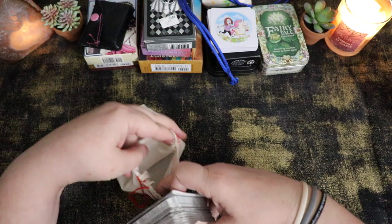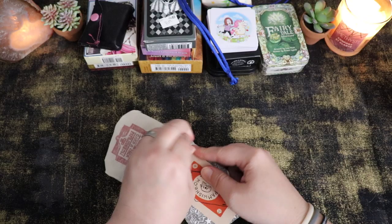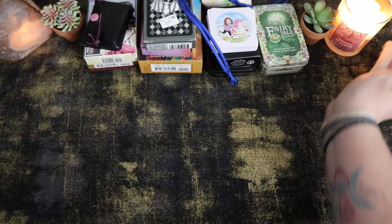I wonder if it's even a good idea to put these back in here. I guess it's better than, yeah, these are gonna have to get some kind of other bag or box, because they're not gonna stay in there. But anyways, I'm gonna put that aside for now.